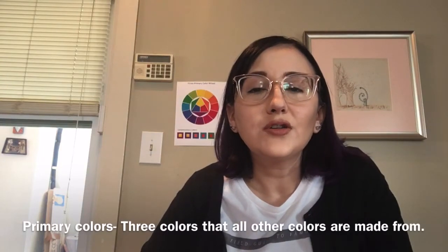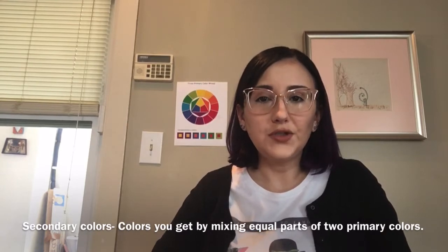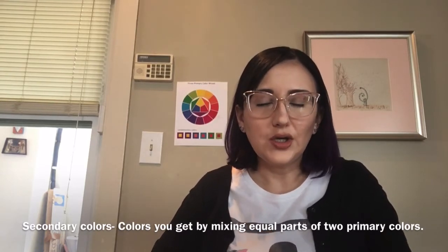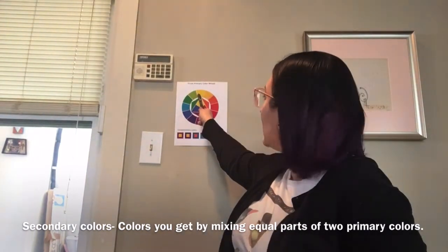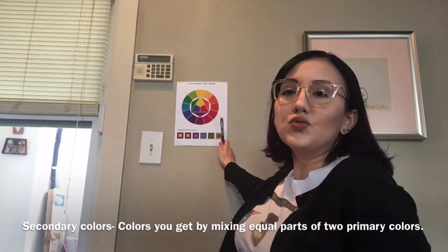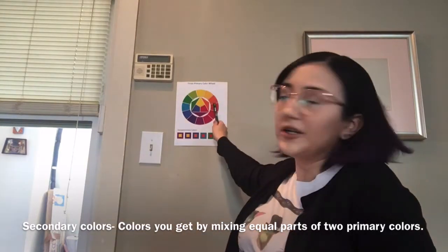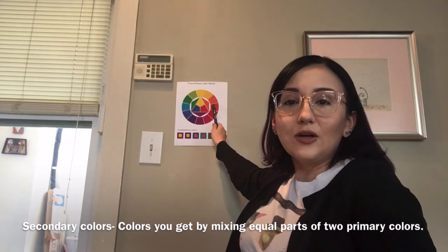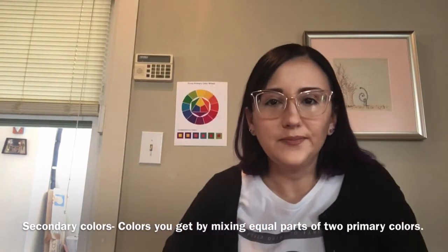The color wheel also shows us the secondary colors. Secondary colors are the colors you get when you mix equal parts of two primary colors. So, for example, what color do you think you get when you mix yellow and red? If you said orange, you're correct. You can tell because orange is in the middle, in between yellow and red.